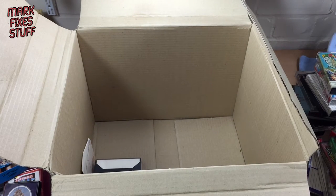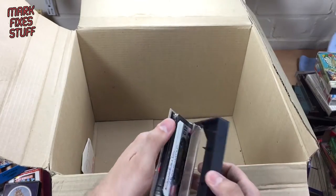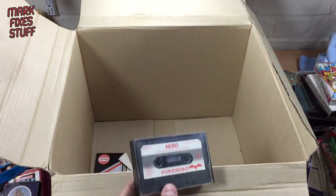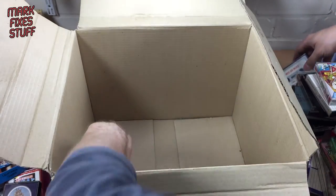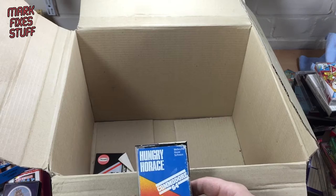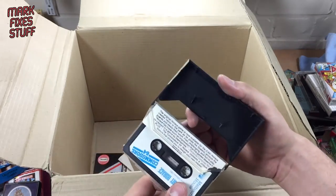Learners to Learning. Let's get rid of those. Number Builder for the Plus 4. Computer Cassette. Purple Turtles. Yep, Hooky. Hero. We've got the taped case for that. Ace of Aces. I think we've got the case for that, I think. Hungry Horace for the Commodore 64.